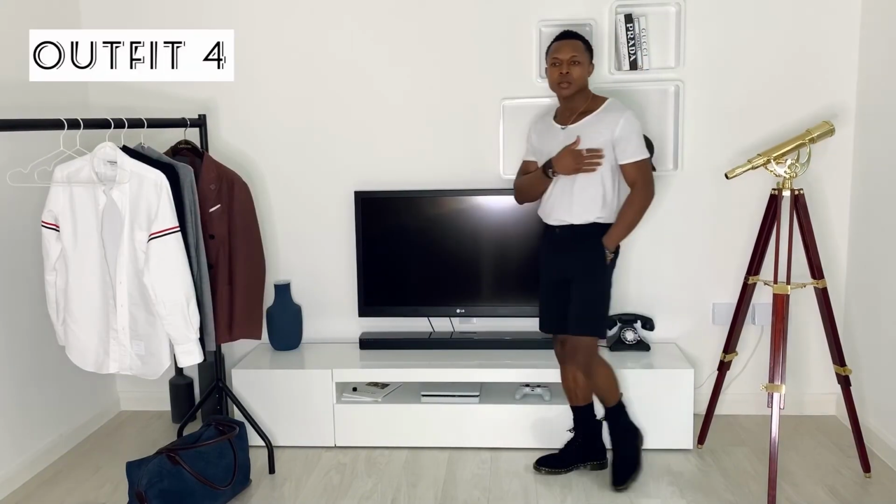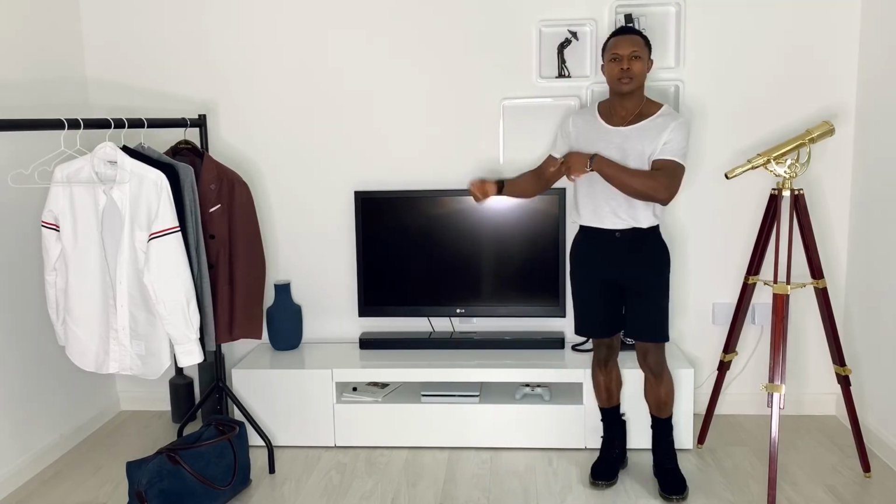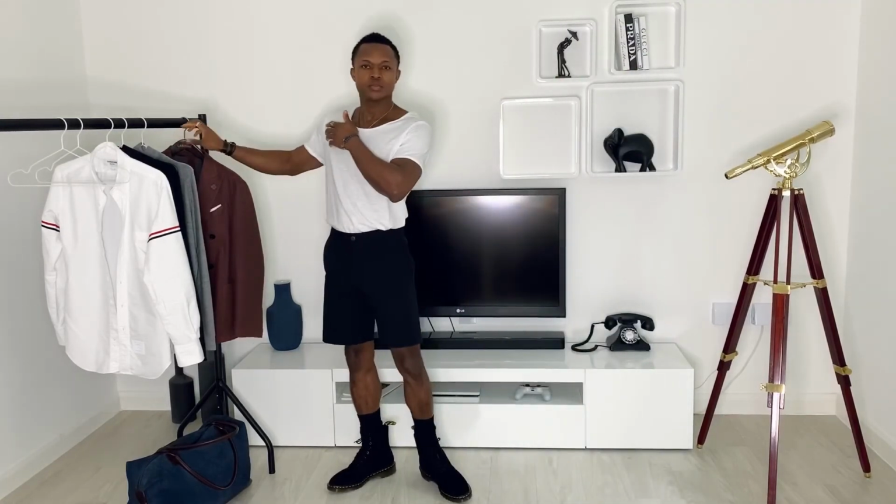Outfit 4. So basically what we have here is a simple t-shirt, the black shorts, socks and boots with a single chain to accessorize. Now all we have to do is throw on the Bordeaux Lardini jacket to see how that comes across.